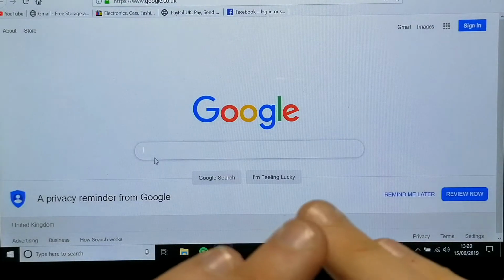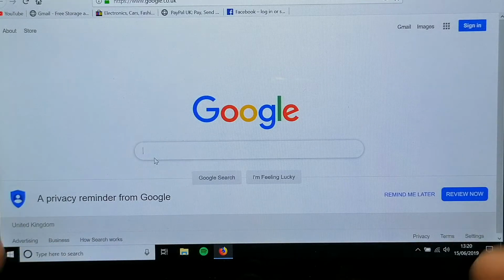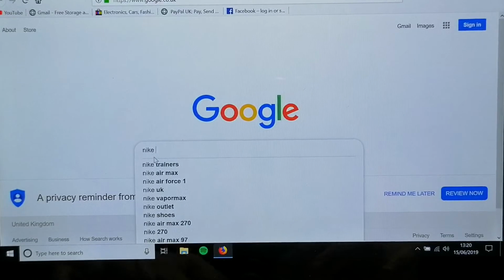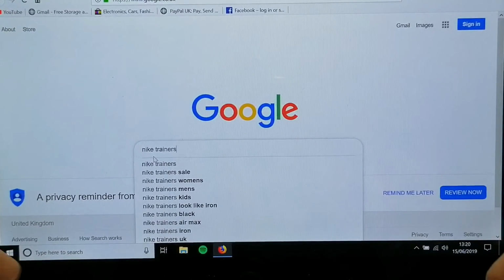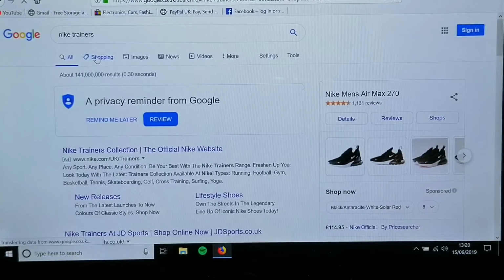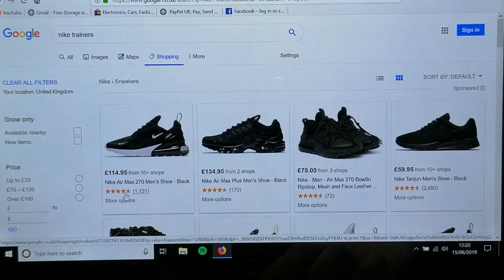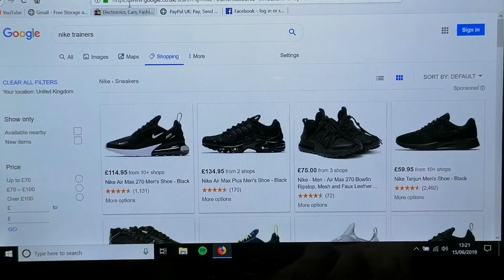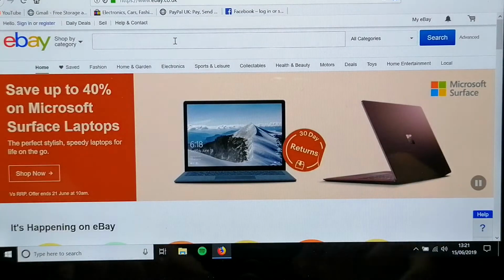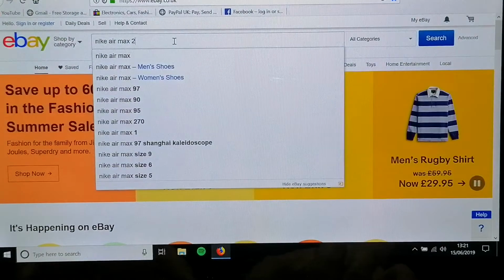I'm not going to search for any particular item from my own memory or anything like that. Just for the sake of argument, we'll Google Nike trainers, and we'll go to shopping. We'll see what the first one is that comes up. So it's a Nike Air Max 270. We'll put that in on eBay, and that will be our test subject. Nike Air Max 270.